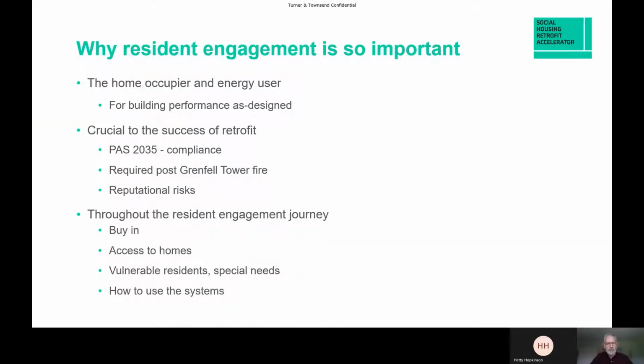Let's start with why resident engagement is so important. Obviously, we're getting access into a homeowner's house and we're doing works to their home, so we need their agreement to do that, and crucially they are the energy user, and the building needs to perform as designed, and that means that it has to be used properly.